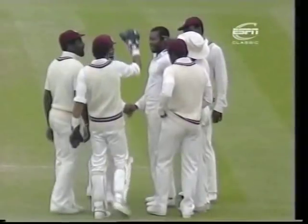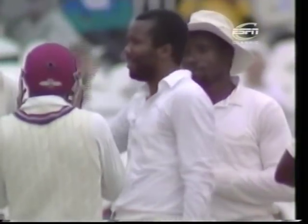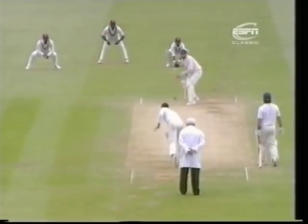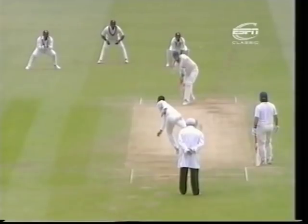And LBW. Well, Downton was beaten for pace there. He started back and then tried to get forward. He only had a fraction of a second to do so. It was slightly desperate forward movement. I think he finished up probably only about 9 inches in front of the batting crease.